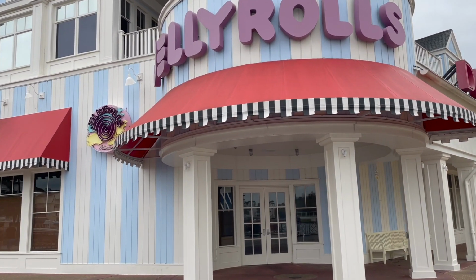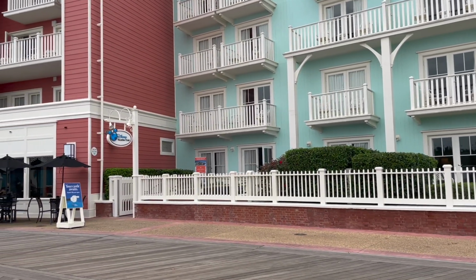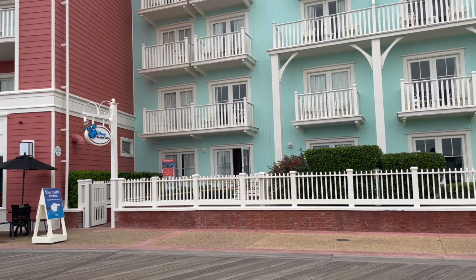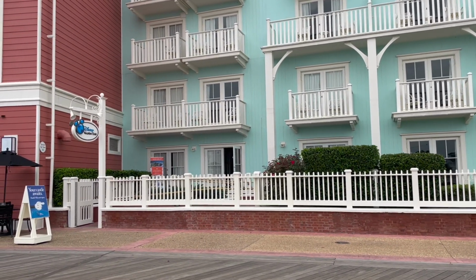Now the next thing we have are the Disney Vacation Club tours. So you can actually tour one of the villas if you are interested in becoming a Disney Vacation Club member. I know this was closed during the pandemic, but it's back open now. So if you're interested, you have that option here on the Boardwalk.